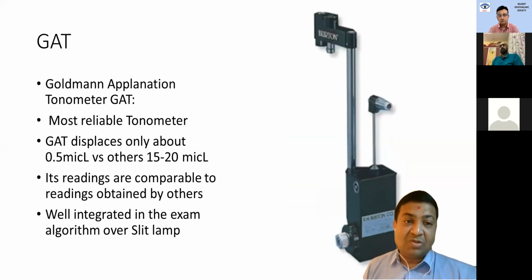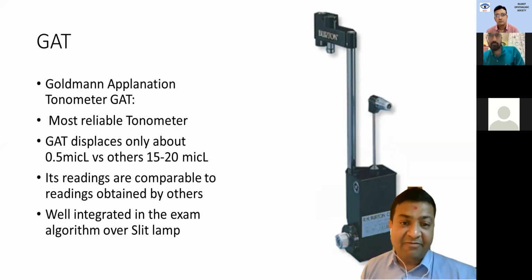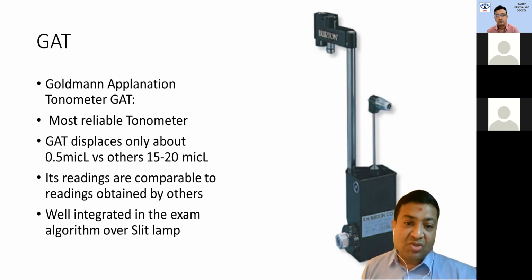Coming to GAT, which is the gold standard tonometer and most reliable as of now, the GAT displaces only about 0.5 microliter of aqueous humor when we check, versus 15 to 20 microliters by any other tonometer. Hence, it has a repeatability value better than others. Its readings are comparable to the readings obtained by other examiners. So we can have these patients checked anywhere else and it will be reliable.